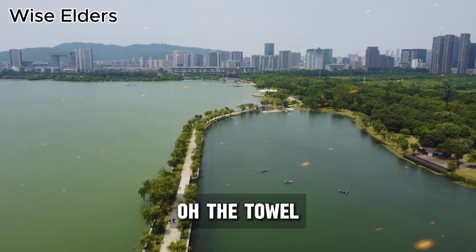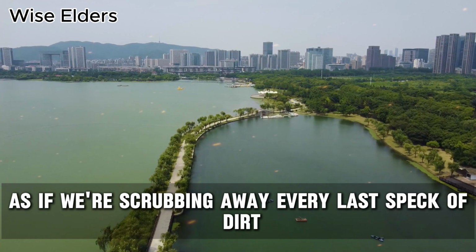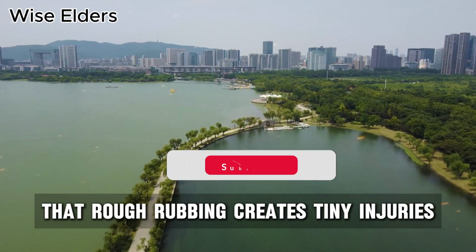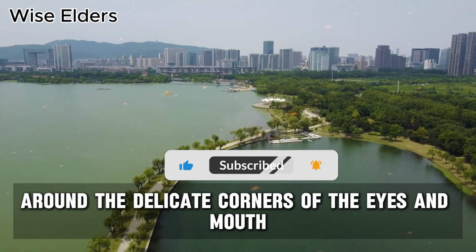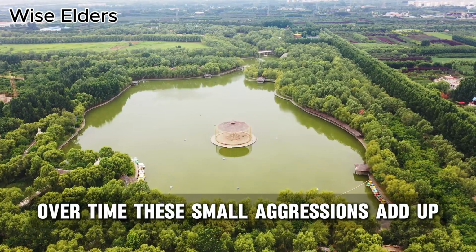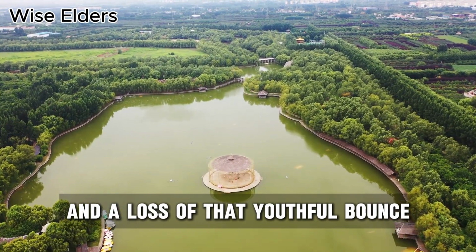Oh, the towel. So many of us rub our faces dry, as if we're scrubbing away every last speck of dirt, but all we're doing is traumatizing our skin. That rough rubbing creates tiny injuries and weakens the skin's natural barrier, especially around the delicate corners of the eyes and mouth, where the skin is thinnest and most fragile. Over time, these small aggressions add up, turning into deeper wrinkles and a loss of that youthful bounce.